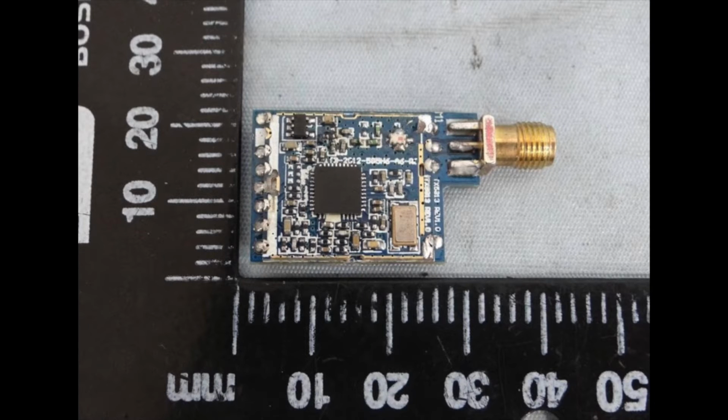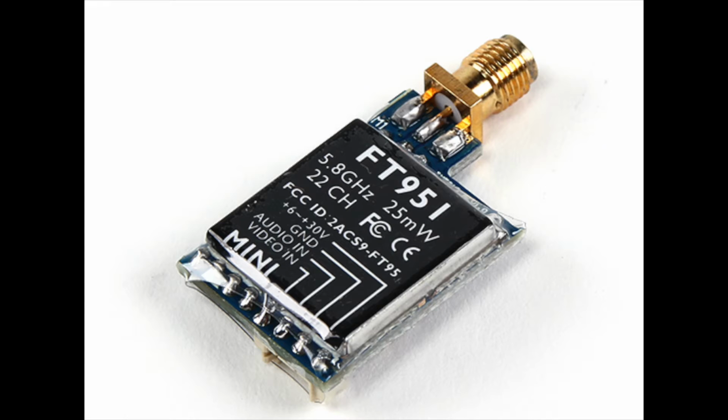This product is a 5.8 gigahertz, 25 milliwatt video transmitter. It goes by the model name FT951. It's popular, and the misconception is that because it's 25 milliwatts, they were able to obtain the FCC ID you see there, and they proudly display that number.